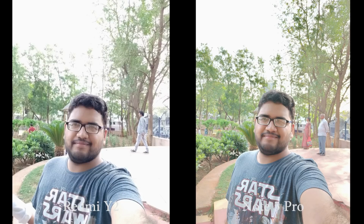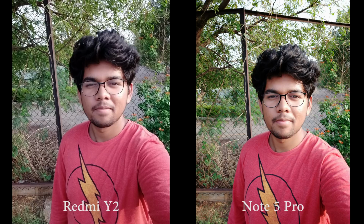Now coming to selfies, both phones do a good job, but there is a slight difference in color reproduction and how the skin tones look. So you can pick the winner based on your preference, but I think Note 5 Pro is doing a better job over here.